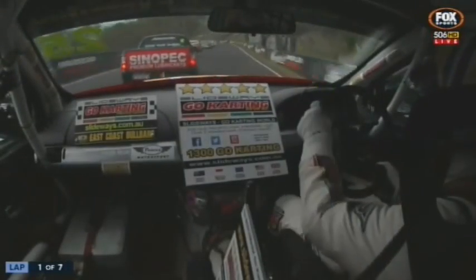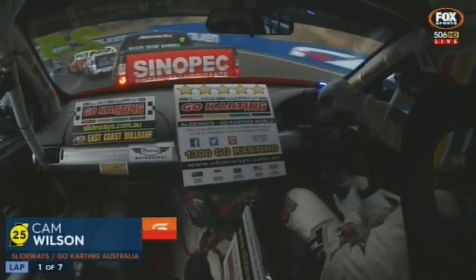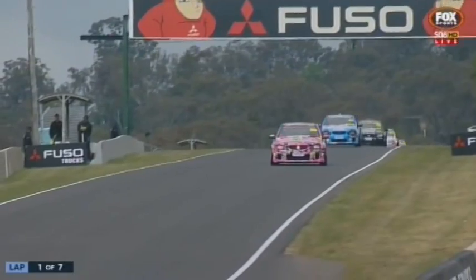Through the dipper we dive. On board with Cam Wilson. He's got his Peters Motorsport teammate ahead of him. Mason Barbera with the big Sinopec red tailgate. He's got his lights on, he means business. Oh, bit of a slow shift, that one. That's the risk when you're flat changing and going across the gate. So second to third, if you just miss that third slot a little bit and beat the synchro, that will pop out of gear. So it's a fast gear change when you do flat change, but risky going second to third anyway.